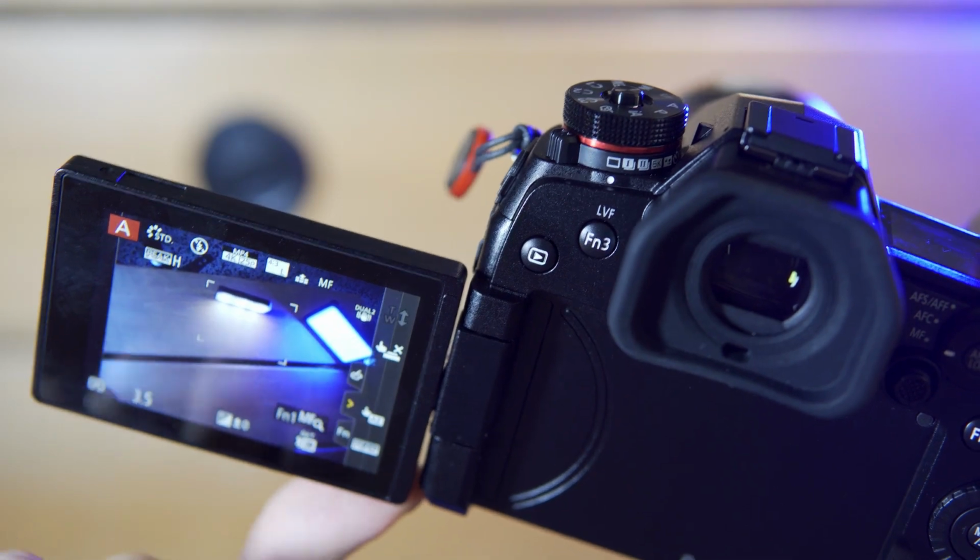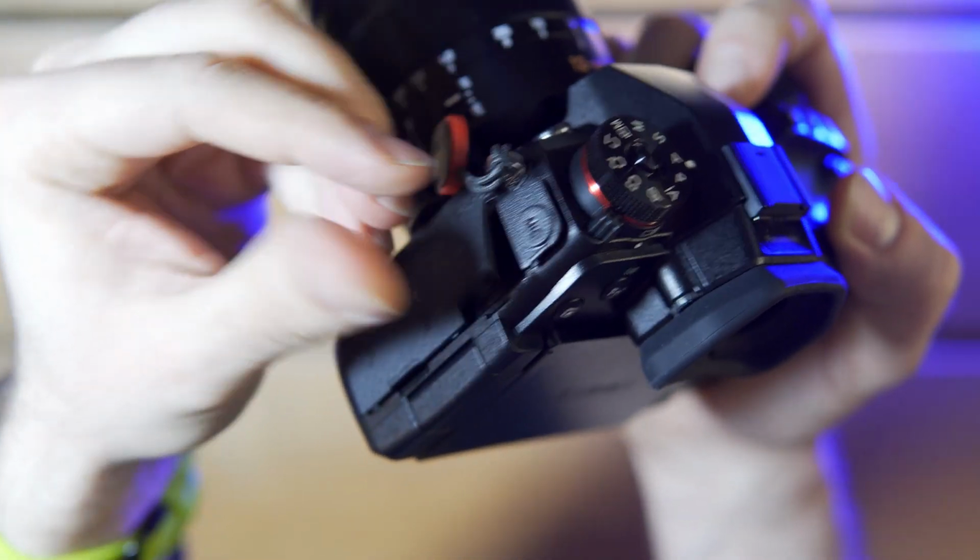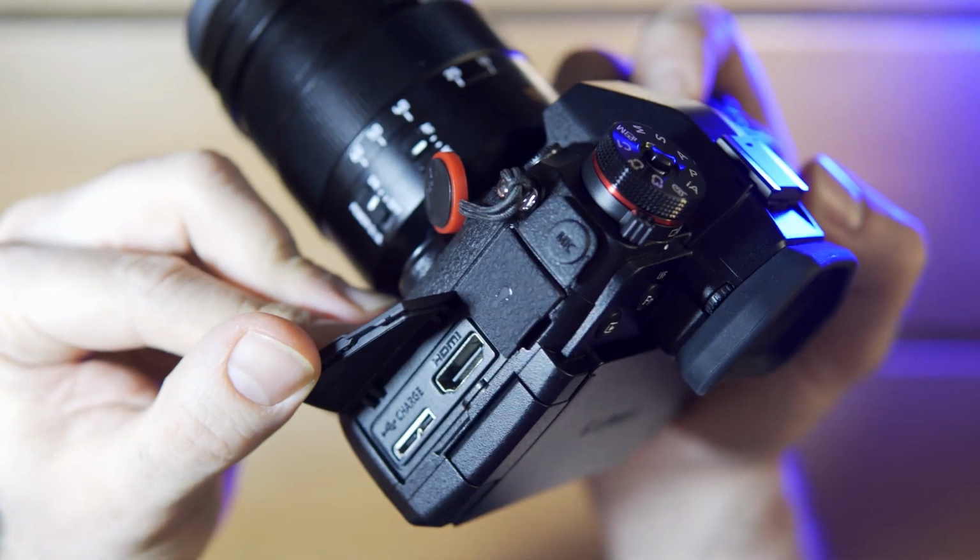The customizability of Panasonic cameras tends to be great. This one is probably one of the best. In addition to all these physical buttons, there's still some soft buttons within the screen, which are also customizable. And when it comes to the connections, this has microphone input, headphone jack, full HDMI. Please, all camera manufacturers give us full HDMI connections.